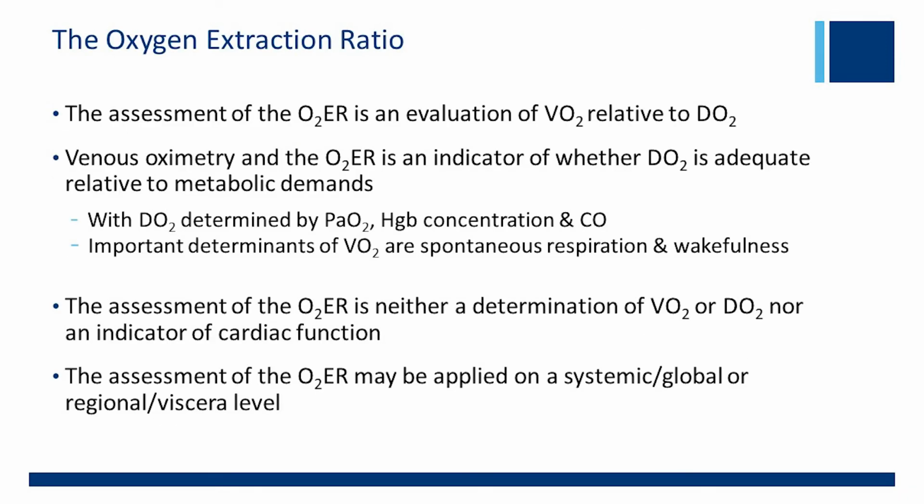It is important to appreciate that the assessment of the oxygen extraction ratio is an evaluation of the oxygen consumption delivery relationship. Venous oximetry and the oxygen extraction ratio is an indicator of whether oxygen delivery is adequate relative to metabolic demands, with oxygen delivery determined by oxygen tension, hemoglobin concentration, and cardiac output, and where important determinants of oxygen demand are spontaneous respiration and wakefulness. As oxygen demand exceeds oxygen delivery, tissue hypoxia, anaerobic metabolism, and the onset of shock ensue. We will discuss this further in a moment.